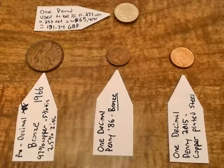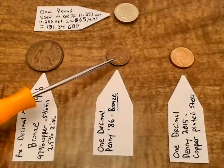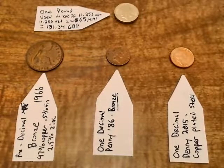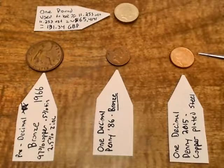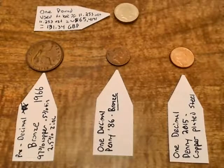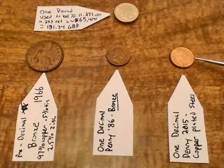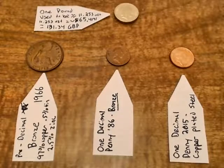First they did it during the decimalization. So you went from 240 of these to 100 of those. Let that sink in. And then, of course, just like every other modern currency, they've had to debase and debase and debase as the devaluation increases. So over here we have a modern British penny, and it's copper-plated steel. What a joke. The melt value of that steel is worth next to nothing.